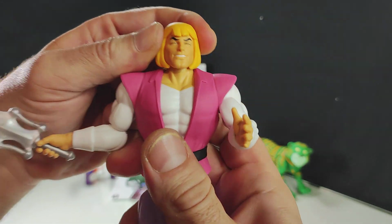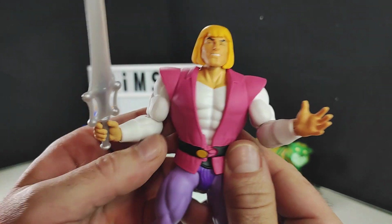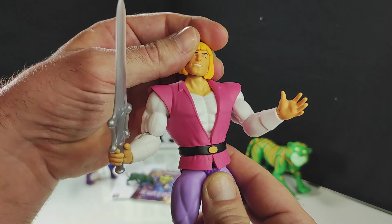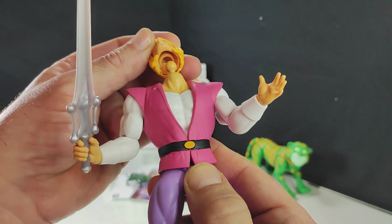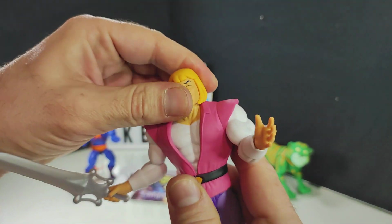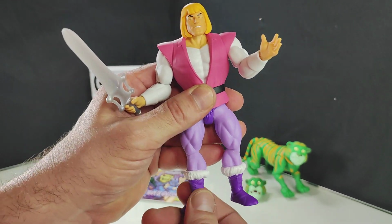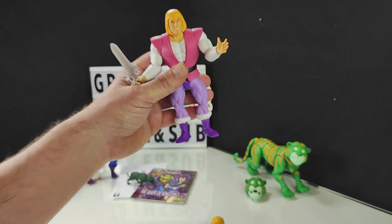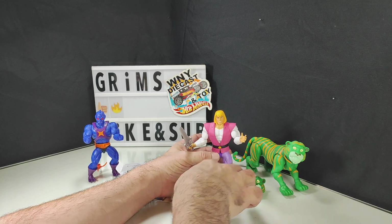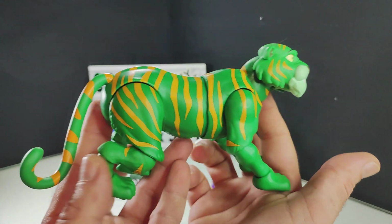it comes with one extra head, which is more playful, gleeful, jovial, I guess you would say. In the moment of delight. Oh, don't have them all the way on there. There we go. That's a delightful expression, especially for a MOTU figure. So, he only comes with a sword and one swappable head. I'm okay with that. But here is Cringer.